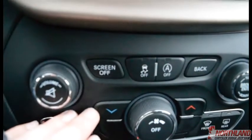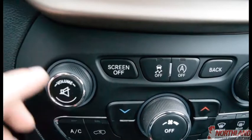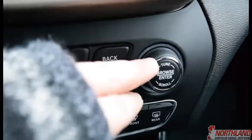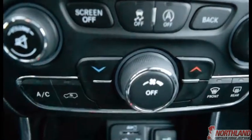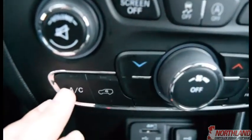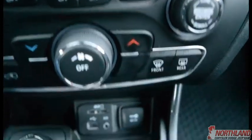And then down here you have your screen off button, your traction control, as well as you got your auto and your back button. You got your mute there and your volume up and down, as well as your channel and your browser there. Power for the climate control right there. Heat up and down. AC, you got your circulation, and then your defrost, your front and rear.